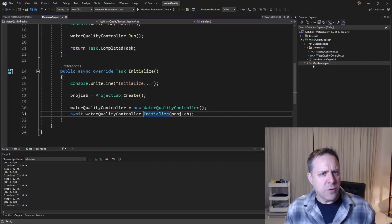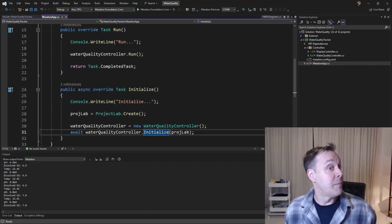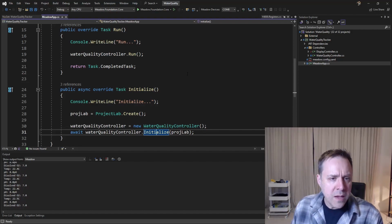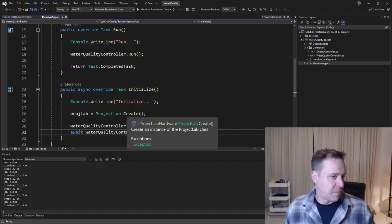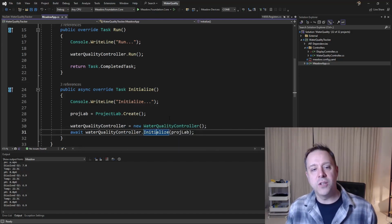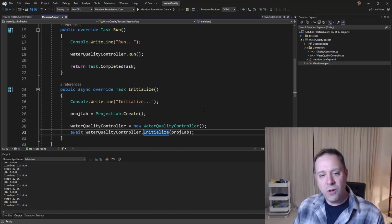And I want to just go through a couple of things in the code pretty quickly. So we are using Project Lab. There's another NuGet package for Project Lab to make a lot of these things easier to consume. And so here in our project, we instantiate the Project Lab, and there's a factory method here called create, and this gives us a Project Lab object. And this is important because we're going to use this to talk to the Y4000. We use a controller pattern. It's a common pattern for industrial applications and the way it orients our code.